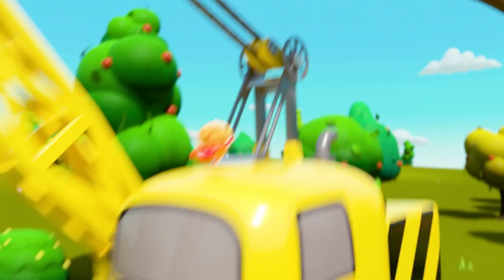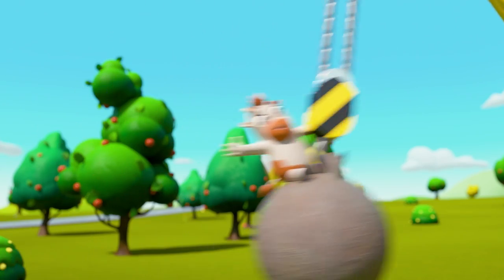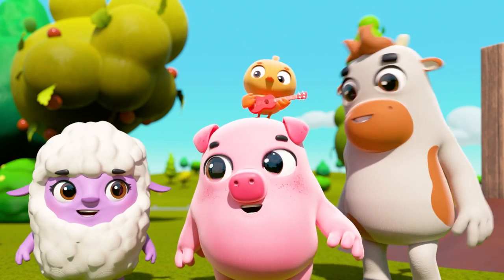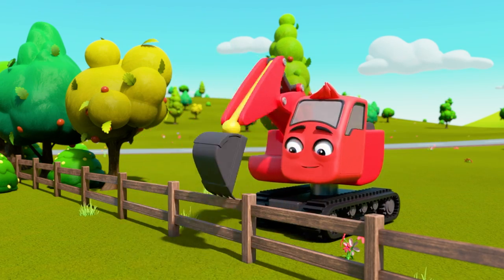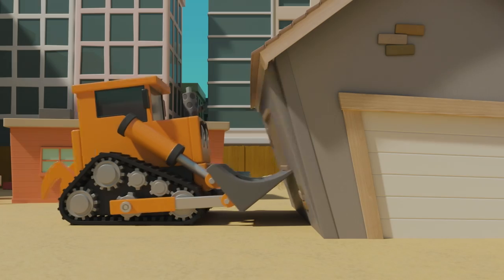That's Dylan the duck. And Carlos the calf too. Nice work, Daisy. Now you've caught Pablo too. All the animals are back safe and sound. Well done, Digley and Dazey. With that fence repaired, they won't escape.